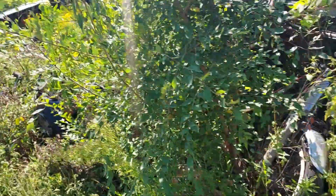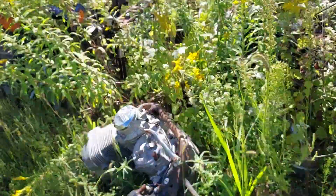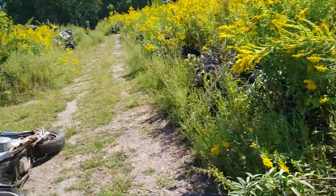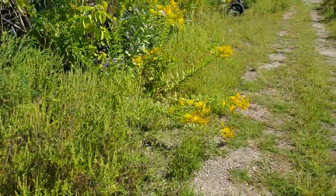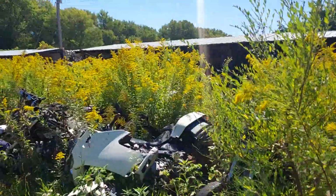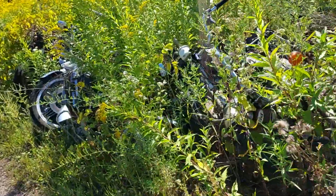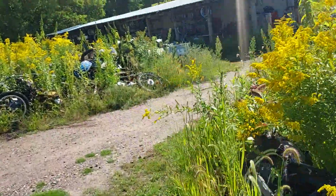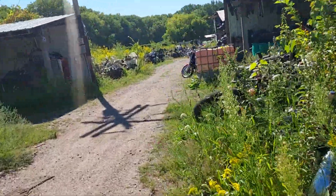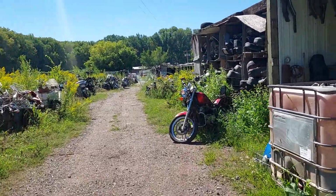I mean, in the fall when these weeds die. Just can't see anything with the weeds, man. Been taken over by weeds. They're bad this year. I think they used to spray, and they don't spray anymore. Yeah, you can't really do anything out here with these weeds. It's useless. We'll go on the other side and see if the big building's open.